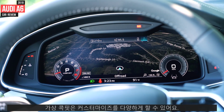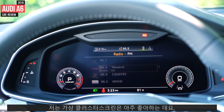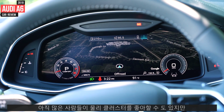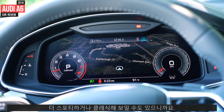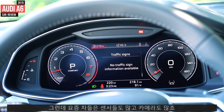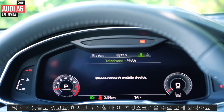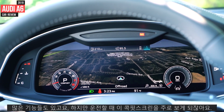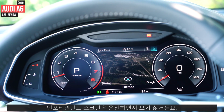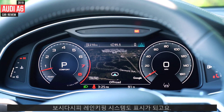There's a lot of options with the virtual cockpit and you can see a lot of details on this big screen. I really love a virtual cockpit. Maybe some people still like the physical clusters because it might be more classy or more sporty. Now the vehicles have lots of sensors and cameras, a lot of features, and the virtual cockpit is the place you look at where you're driving, right? I want it to show as much information as possible. You don't really want to look at the infotainment system screen, and then you can see it has lane keeping system.